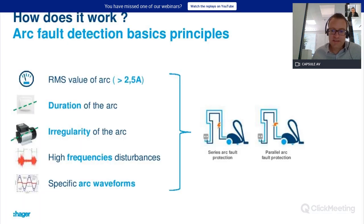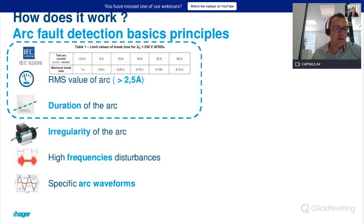The first two characteristics are coming from the standard, the IEC 62606.